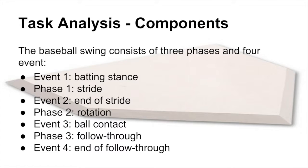Baseball swing consists of 3 phases and 4 events. Event 1, batting stance. Phase 1, stride. Event 2, end of stride. Phase 2, rotation. Event 3, ball contact. Phase 3, follow through. Event 4, end of the follow through.